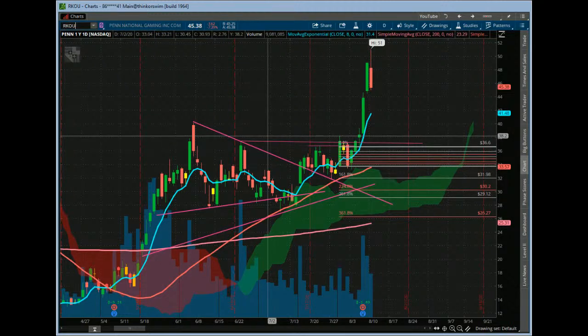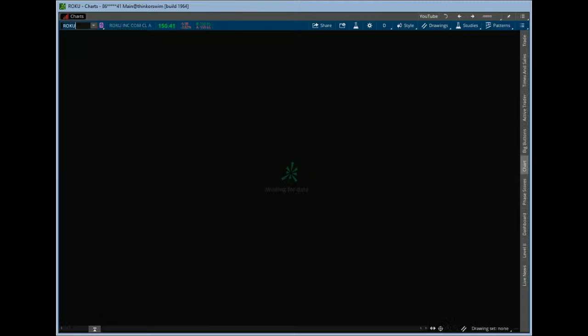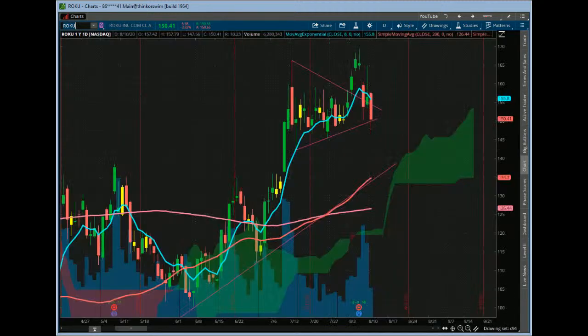Let's take a look at Roku. All right. So Roku back to the middle of the triangle right there. So it's kind of in the chop zone. Really, we're looking for a strong candle for a potential breakdown.